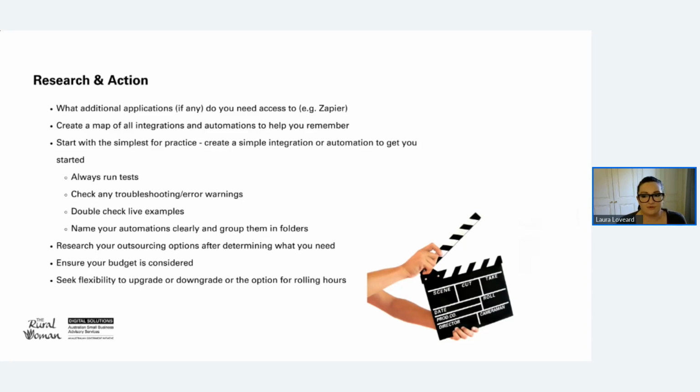Create a map of all the integrations and automations to help you remember. So once you start building them, and if you have a lot of experience with this or you have done a few before and you're confident in doing them yourself, always map them out or at least have a summary. Whether it's a spreadsheet with a summary of what each zap actually performs, that's probably the one downside in Zapier: there's no way of just looking at a description of what that zap does. You've got the name, and when you click to open it, you can see the steps listed, but there's no description of what it is. So I would actually recommend creating a separate description list for what each automation or integration actually completes, or you could keep it in a separate document if you wanted, or map it out.